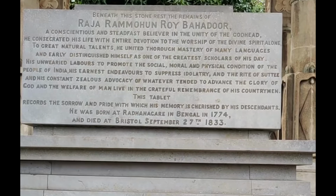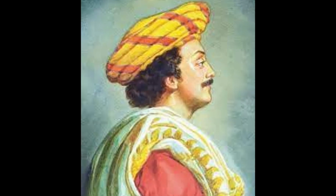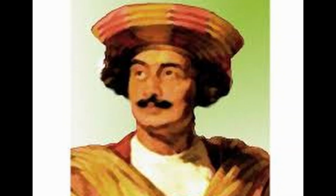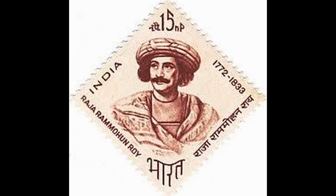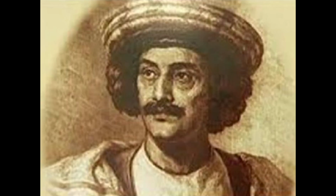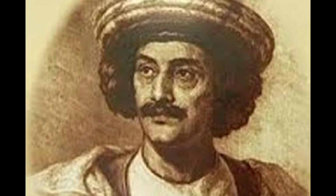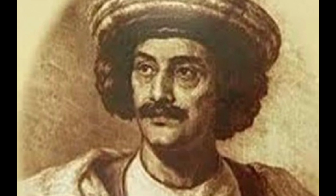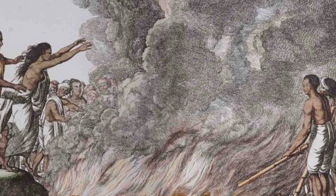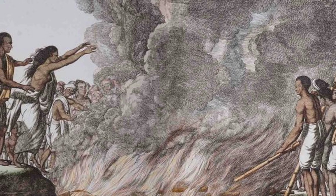Bristol citizens' love and respect for this man, nearly 200 years after his death, is no matter of dispute. He was definitely a Ram of modern times. India is back in the throes of fundamentalism and superstitions. It needs more such Rams to rise.